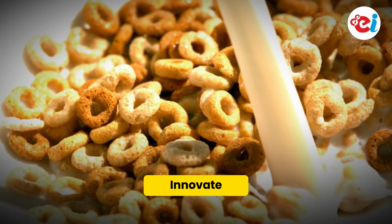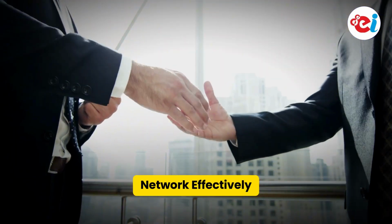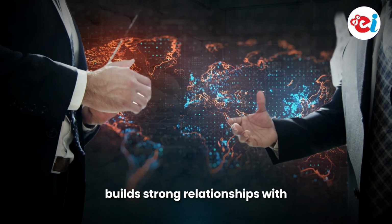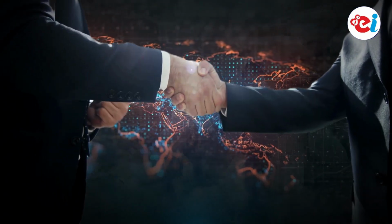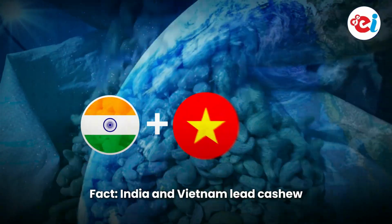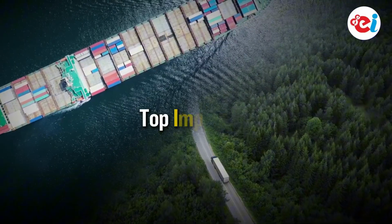Innovate. Launch flavored or organic varieties for premium markets. Network effectively. Build strong relationships with suppliers, distributors, and buyers. Fact: India and Vietnam lead cashew exports, while the US and EU are top importers.